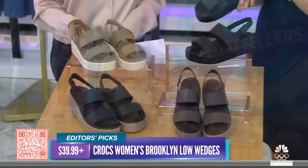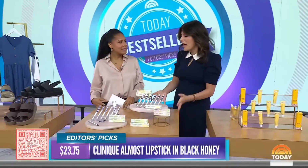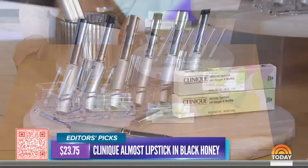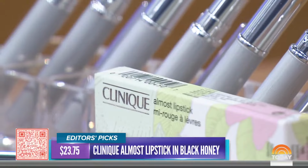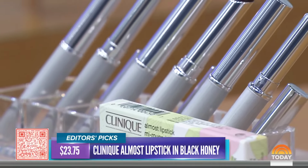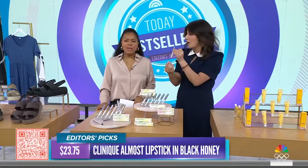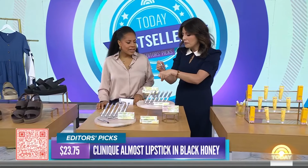We have Clinique. I didn't realize you could get Clinique on Amazon. I know. Clinique is such a great brand, and this is the Almost Lipstick in Black Honey, which is a number one bestseller right now, but it's actually been around since the 80s. This came out in 1989, and this is the perfect shade of no makeup. It looks like it's going to be really dark, but it isn't. It applies like a balm.